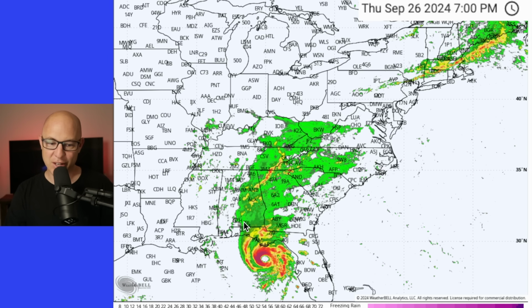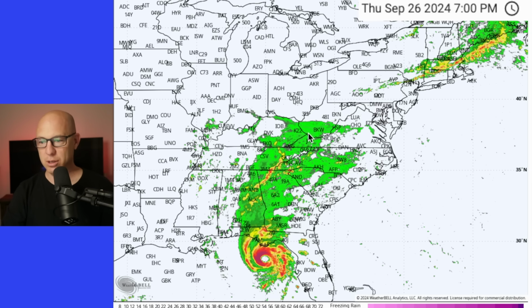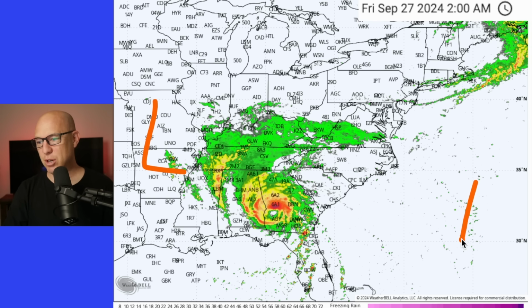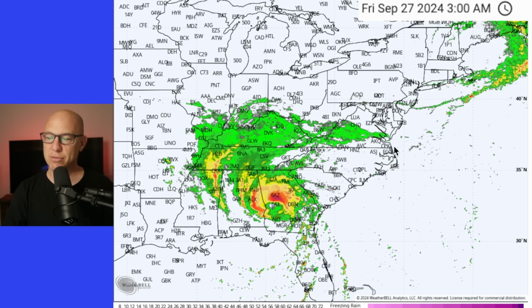Here comes Helene on the NAM. And look, all this rain here that's falling today, way ahead of the storm. So this is not even really anything to do with Helene at this point. Maybe somewhat. I guess the flow could be arguably there, but mostly you've got this upper low, and then again I showed you that high, so you're just pushing that moisture in off the coast.